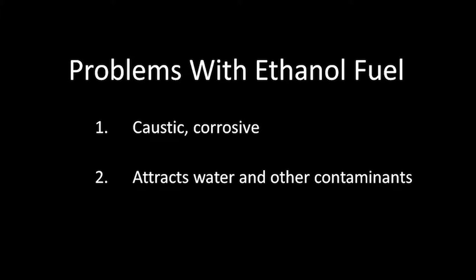It's very, very nasty when you're trying to deal with the performance side of things, having to tune fuel with the additional water and garbage that's going through the system. So the water and the other contaminants that ethanol attracts is a big problem with ethanol.